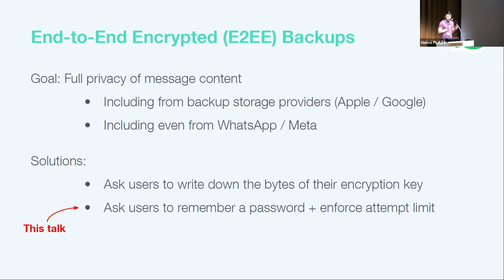Essentially, we want to make sure that we can still do backups, but no one except for the endpoints, the users themselves, can access the backup data. There are two potential solutions here. One way is to have users write down a serialized version of their encryption key. Imagine you have a 256-bit backup key, then we show the 256 bits to you and ask you to store it somewhere safe. We do have this option, but we don't expect that most users will actually do this. So there's another option that we provide, which is to allow users to set a memorable password that will gate access to their backup key, and then enforce a maximum attempt counter on top of that.